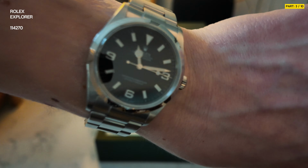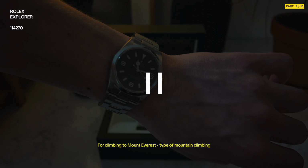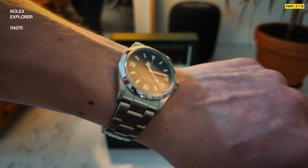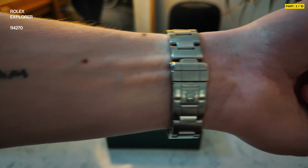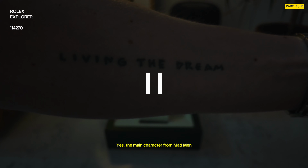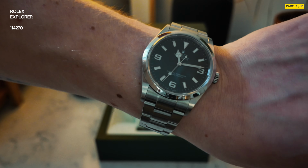Anyways, this Explorer model is made originally for mountain climbing. For climbing to Mount Everest type of mountain climbing. This thing is rugged AF. But nowadays, this seemed to be more popular with other free-spirited folks. Like Brad Pitt, Ian Fleming, and Don Draper. Yes, the main character from Mad Men. This watch is actually the original James Bond watch as well.